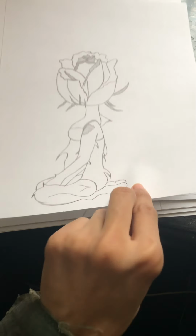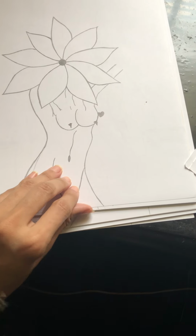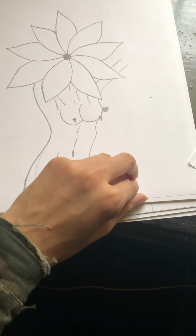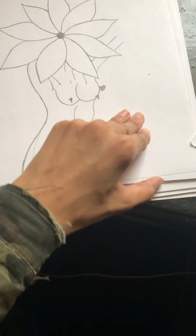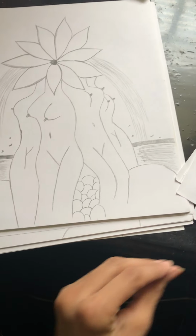This is like a rose. Most people draw rose women. I like naked women with roses on their head. Why, I can't say. I never done a male figure naked with roses on his head, but it sounds interesting.